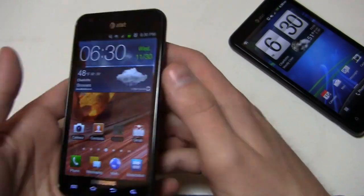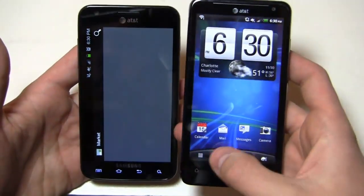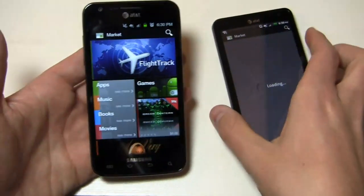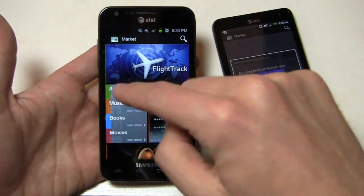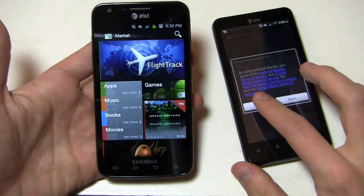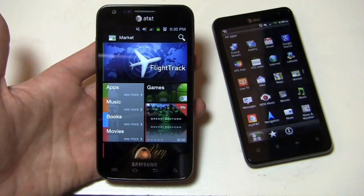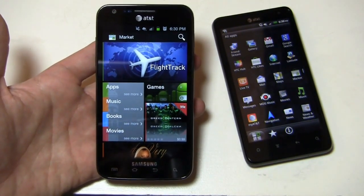Now, I'm going to load up Android Market on both of these, but I'll really probably just show it on the Skyrocket because there aren't any real differences to the market between the two devices. But I wanted to show you what the new market looks like because they're including music in here now, so they're kind of coming in line with Apple's App Store and with the fact that iTunes and the App Store are kind of pre-installed on all iOS devices.